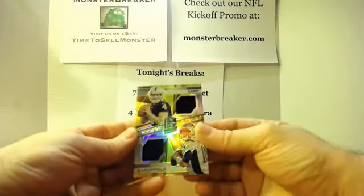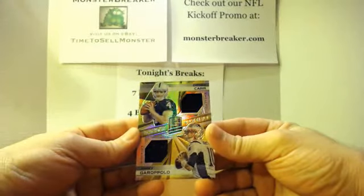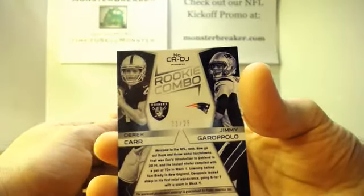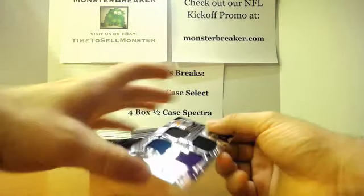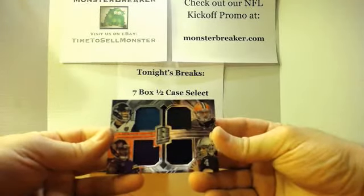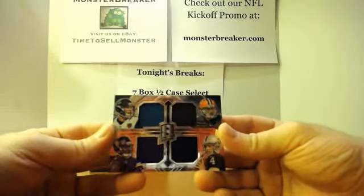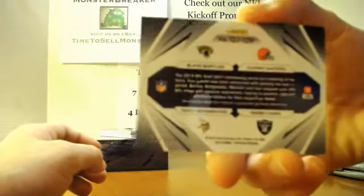Got a rookie combo of Derek Carr and Jimmy Garoppolo, dual jersey, gold parallel. So this will be randomized. So this will be 21 of 25. Got a quad jersey of Blake Bortles, Teddy Bridgewater, Johnny Manziel, and Derek Carr. So this one will be randomized too. So this is number 160 of 199.